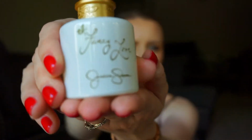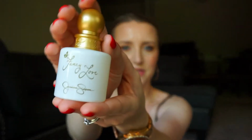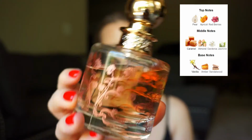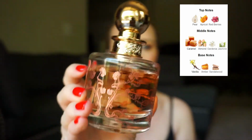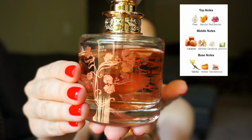I haven't really shown the bottle yet. That is Jessica Simpson, Fancy Love. And since we already talked about Jessica Simpson, this is the original Fancy, and I love this one. I don't know if you can see, but I actually hate when people hold the bottle like that, because I can hold a full bottle and it still looks like stuff is missing. So I used this a lot.